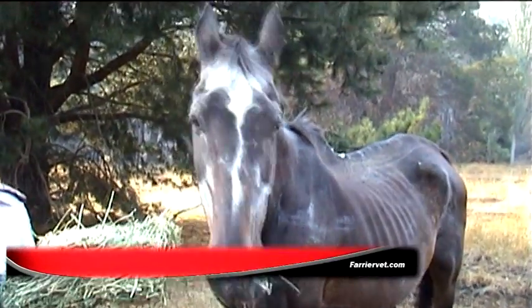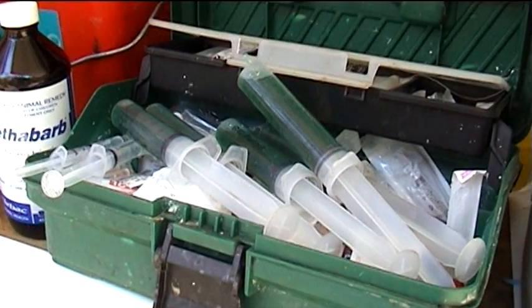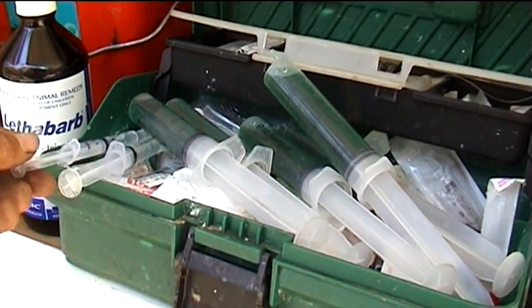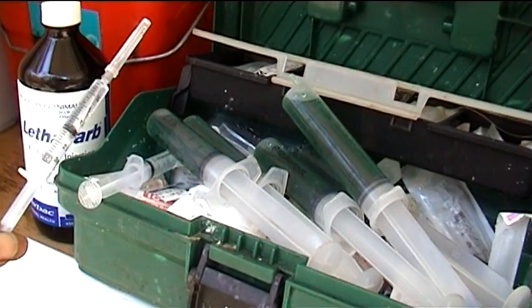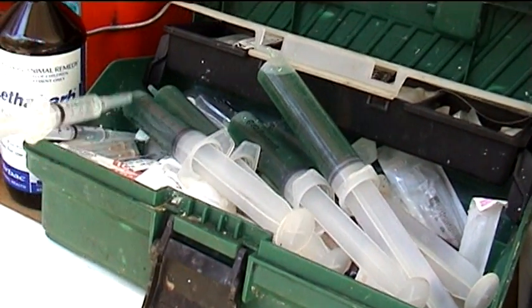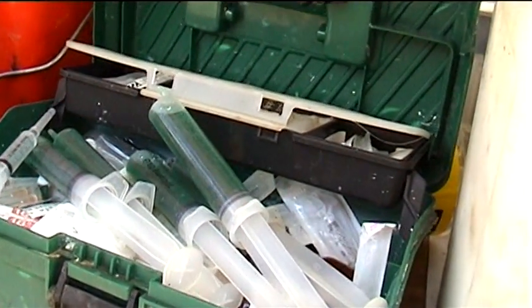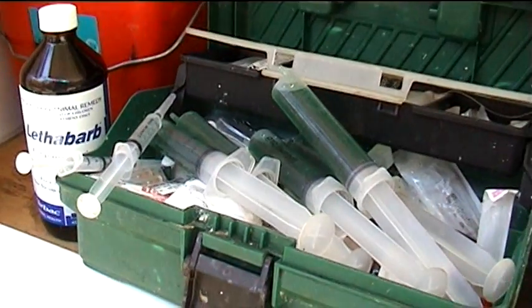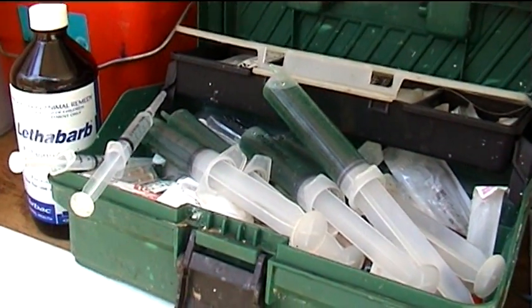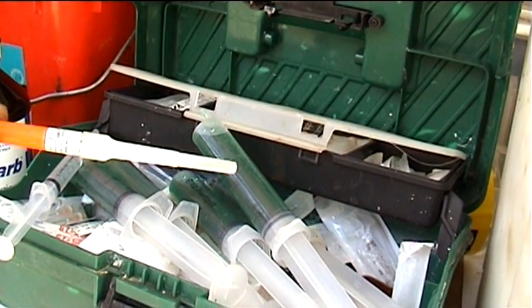Okay, euthanasia kit for a horse. We're going to put the old grey horse down that we filmed the other day. A bit of local anaesthetic, that will be on a 25 gauge needle, 5 mils of xylazine and 150 mils of lethabarb, and a 14 gauge catheter, minimum of 2 inches long, minimum.